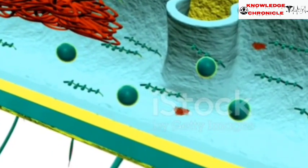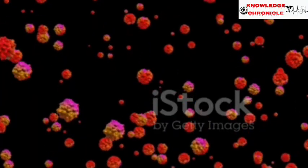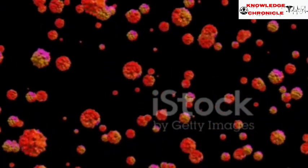A fun fact? In bacteria, transcription and translation happen simultaneously. As the RNA is being made, ribosomes jump on and start translating it. That's efficiency at its best.